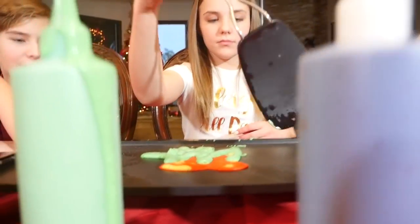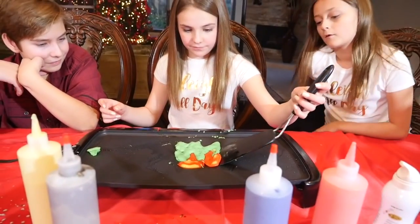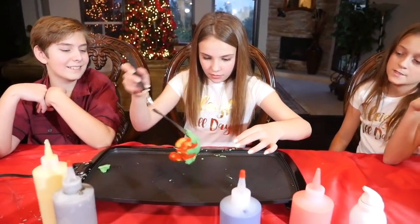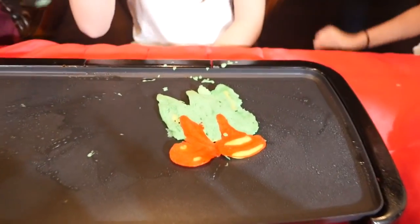Note to self, like I said, don't use green. Aww, that's upsetting. Now it really looks, okay, I don't even, it doesn't look like anything. It just looks like a blob. That's what we're gonna call it. Not mistletoe, I don't think. Oh! That looks like mistletoe, that okay? Looks better than his thing, that okay?